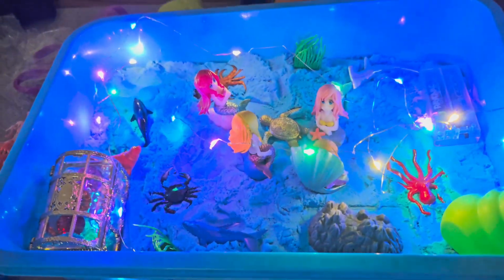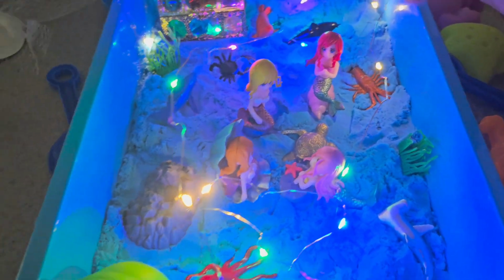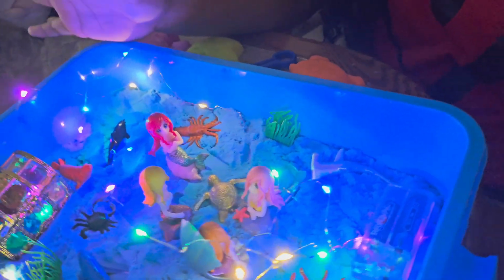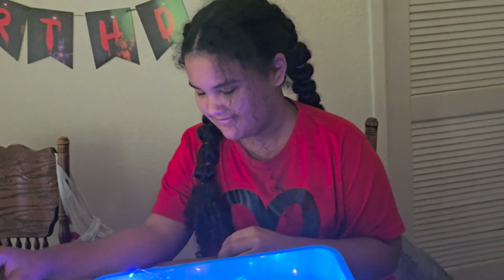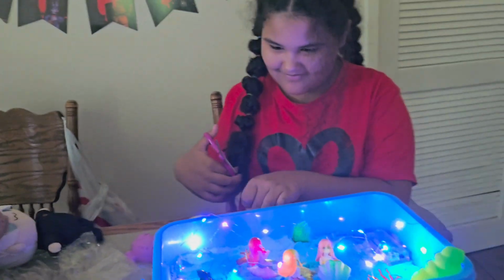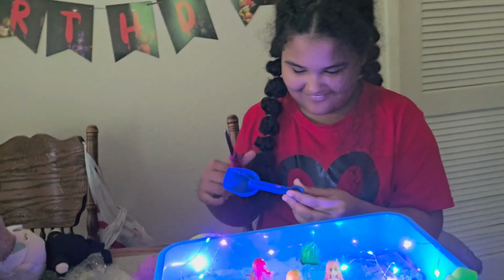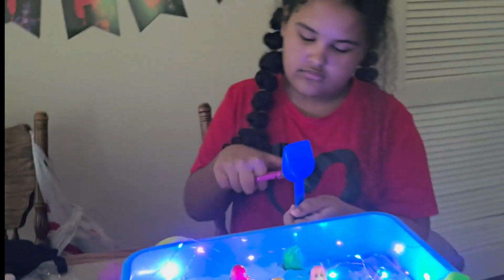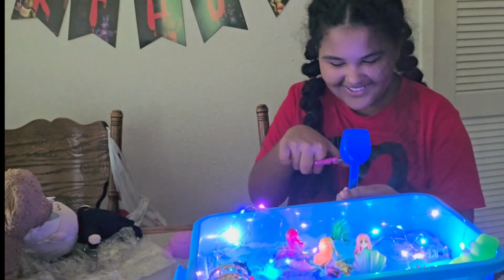Let's see. Oh, that looks so pretty and magical. I like how all the mermaids in this golden table are all in the middle of the lights. All right, Ashlyn, now that you see it all lit up and beautiful, what do you think about it? It's amazing. Should every kiddo have this toy? What do you give this toy? 10,000. 10,000 out of 10?